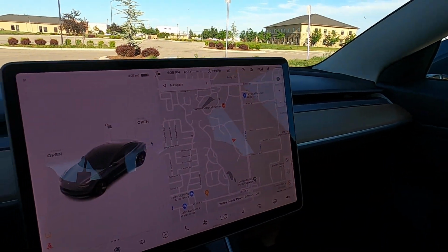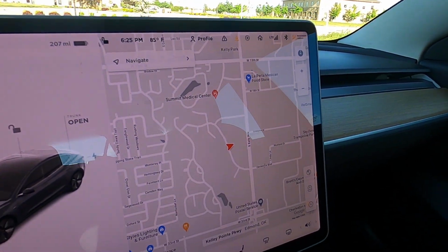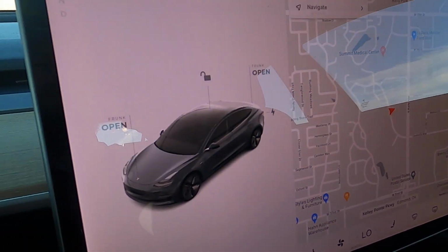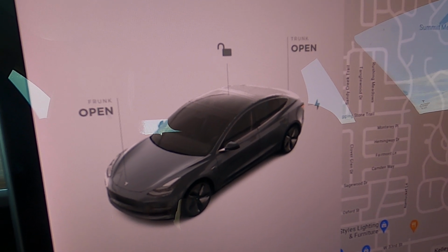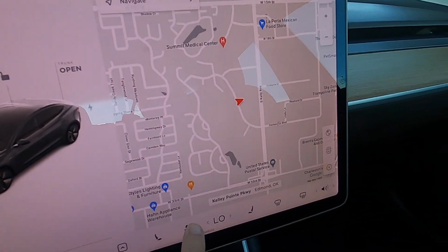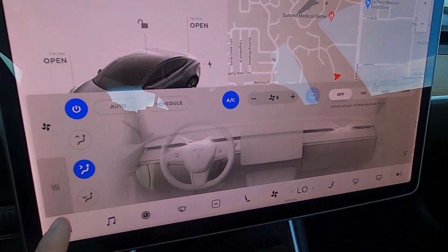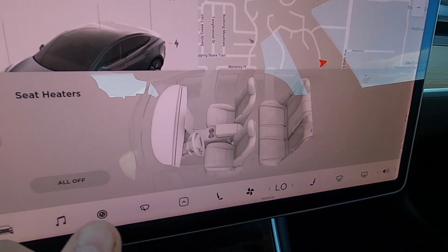So there are a lot of cool features about Teslas, from the built-in navigation that they have and how well it works, to how you can electronically open the front or the back trunk or the doors, lock, unlock the car, all from this display. Your climate control is very in-depth, and not only that, but every seat in the car is heated, so that's pretty awesome.